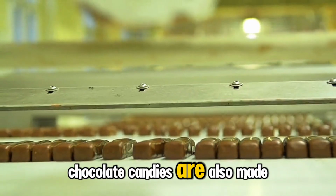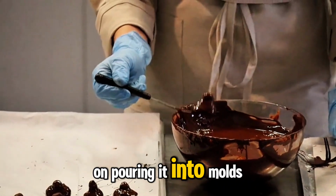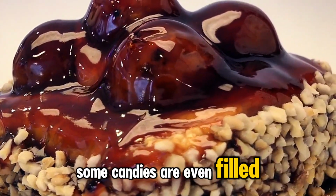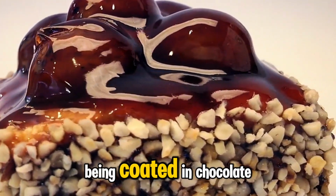Chocolate candies are also made in a factory. They're made by melting chocolate and pouring it into molds, where it's left to harden. Some candies are even filled with a center, like caramel or nuts, before being coated in chocolate.